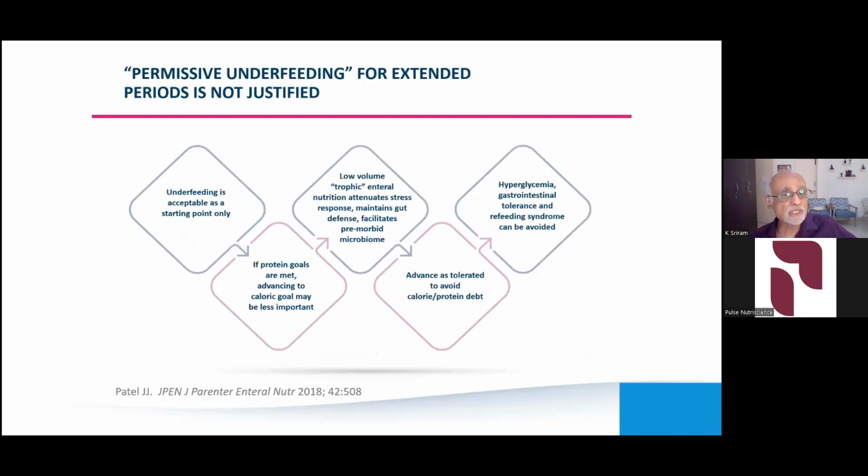Permissive underfeeding is not recommended for extended periods of time. It is only a starting point. You start giving trophic feedings because even with 10 to 15 cc's of enteral feeding, gut defenses are maintained and the microbiome of the gut is maintained.